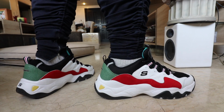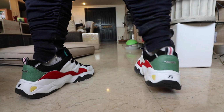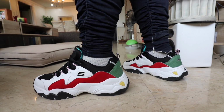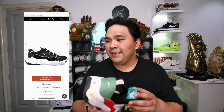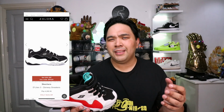So let's kick things off with Skechers. You can actually get their chunky Skechers Delights 3. The one that I have with me is of course the collaboration with One Piece for the Blackbeard sneaker, but you can get the Delights 3, well, non-collaboration version, and that one usually sells for I think over 4,000 pesos, close to 5,000. With the discount codes, you guys can get it for 3,221. This is an amazingly comfortable chunky dad shoe, guys, so make sure that you check it out.